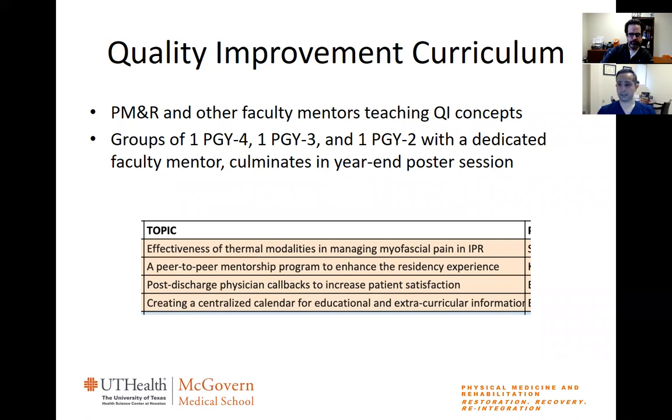But it's a variety of things. Some of them are patient-centered, some of them are centered around the resident experience. And it's wide open in terms of what you can do. And we enjoy giving the residents that autonomy to take up this quality improvement and carry those skills into their future practice.